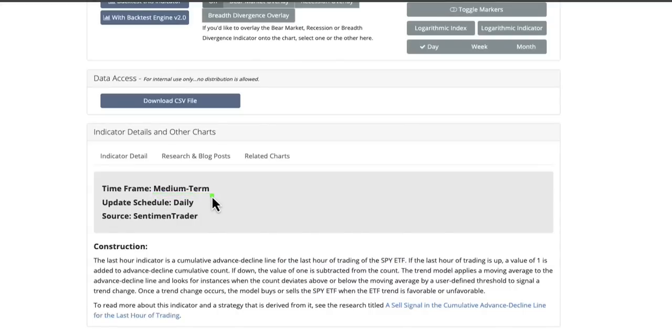I wanted to understand the trend of what's going on there. But the last hour down here is a cumulative advance-decline for the last hour of trading on the SPY ETF. If the last hour is trading up, it's +1, added to the cumulative advance-decline, and it just keeps going up or down. The trend model applies a moving average to the advance-decline and looks at the advance-decline in instances.